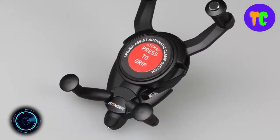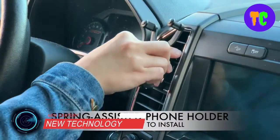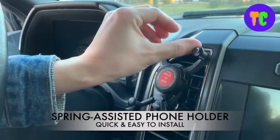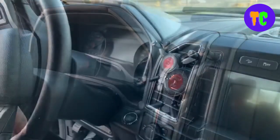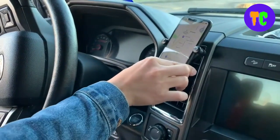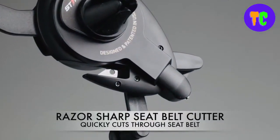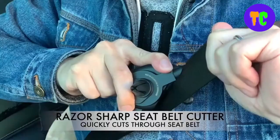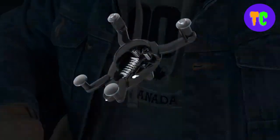Here is a car vent mount phone holder and an emergency tool. Emergency tools that include a window breaker and seat belt cutter have been around for many years. The problem with existing emergency tools is that after a while you forget where they are. Many emergency tools become lost or are not within arm's reach during an accident.